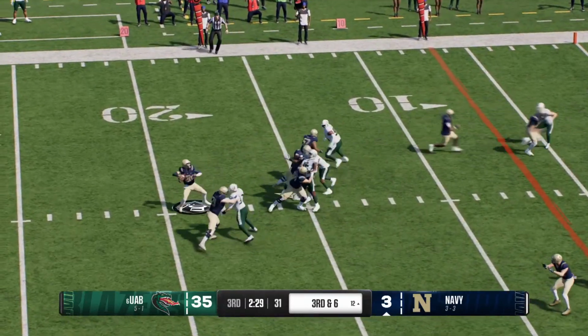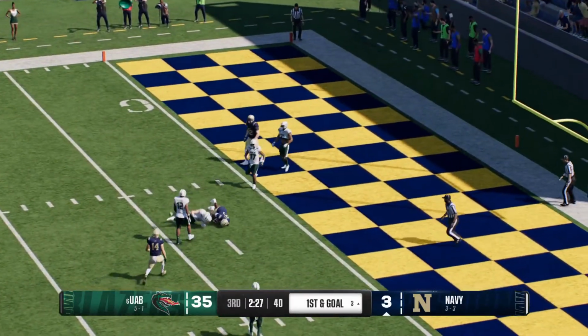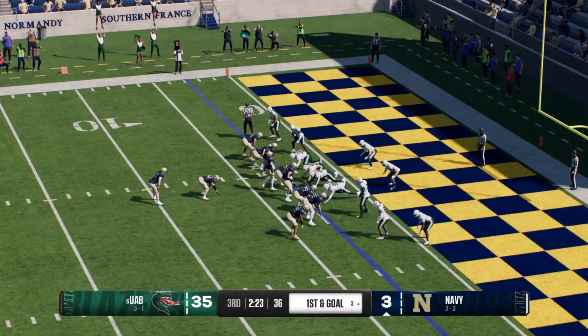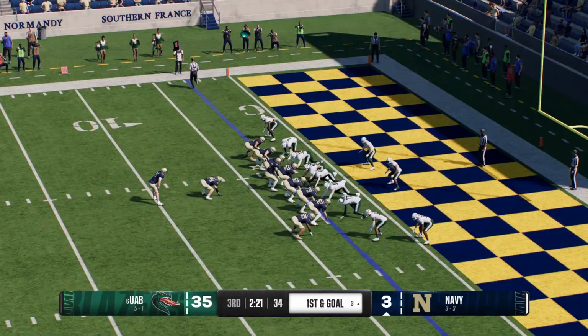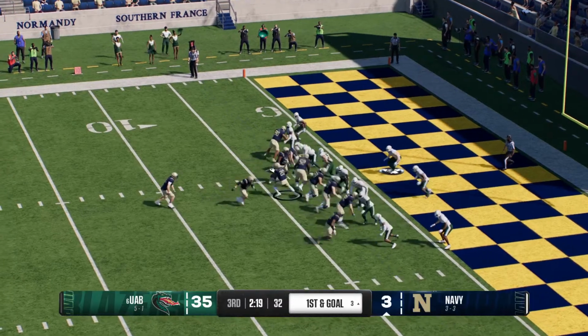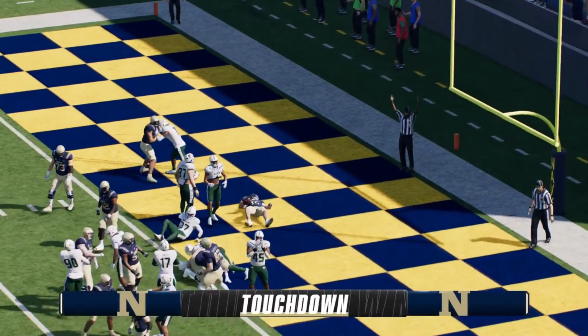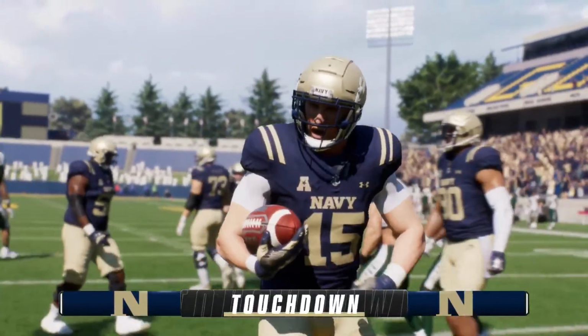On 3rd down, he'll try to pick it up through the air. Makes the catch. And the defense able to drag him down, but not before they'll recycle that down marker. Really nice job there at the quarterback, reading coverage. And makes his way into the end zone. Touchdown, midshipman.